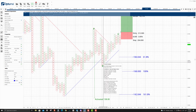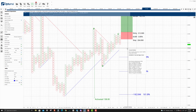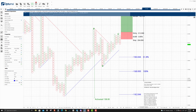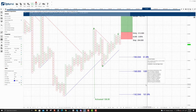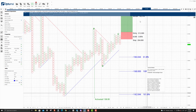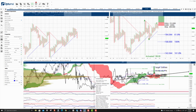So the swing of ABC using a fib expansion, the likely zone that it would go to in the event of a pullback here, if it drops below 200, we'll see the 168 value area, which is where the 100% fib extension is. Deeper than that, that brings us all the way down to 142, where the 1.618 fib expansion is. Looking at the candlestick chart, though, you may be limited to that 180 zone because that is where the 2021 volume point of control is at.